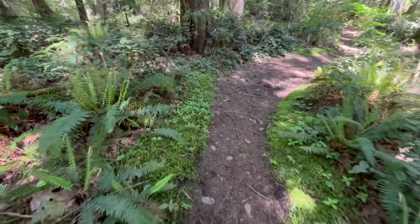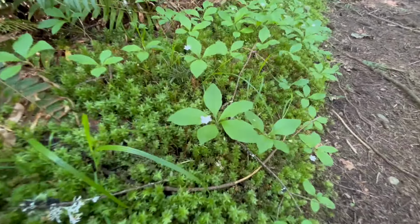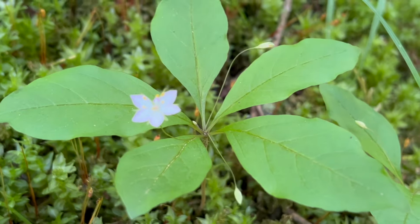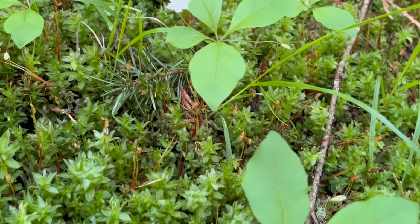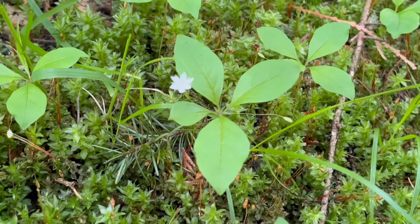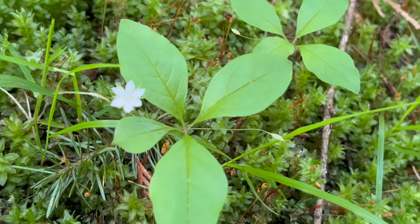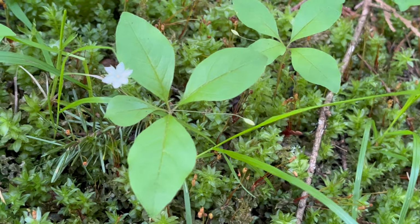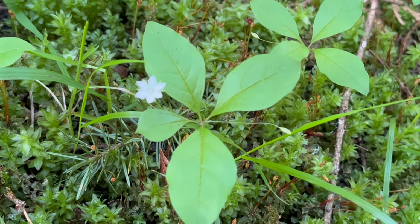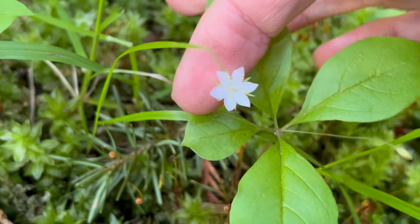Moving just down the trail here, boy, we've got a really cool ground cover plant that's common out here in the forests of the Pacific Northwest. This is what's typically referred to as broad-leaved starflower. In the not so distant past, this used to be referred to as Trientalis latifolia. It's now been changed.